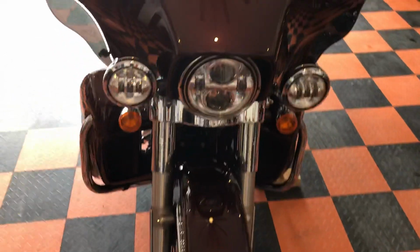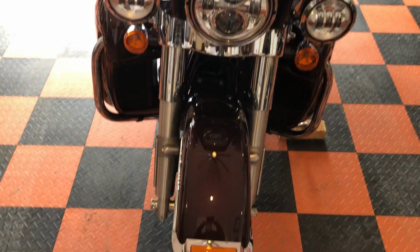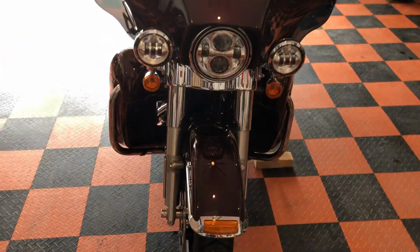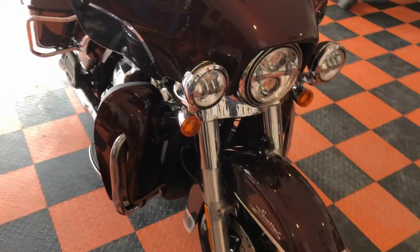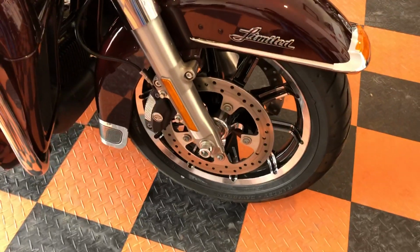It has LED headlight, LED driving lights, LED fender tip light, nice chrome contrast cut wheels.